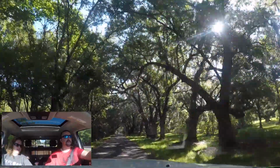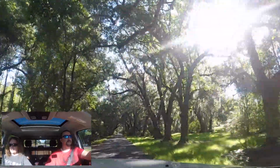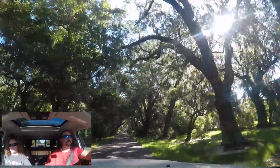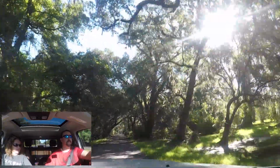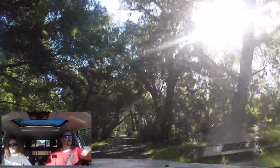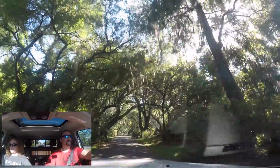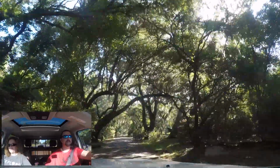The plantation house is really cool, and it has been there for, I think, like 300 or 400 years, something like that. So really, really cool. So yes, I'm going to take the camera and see what I can see.